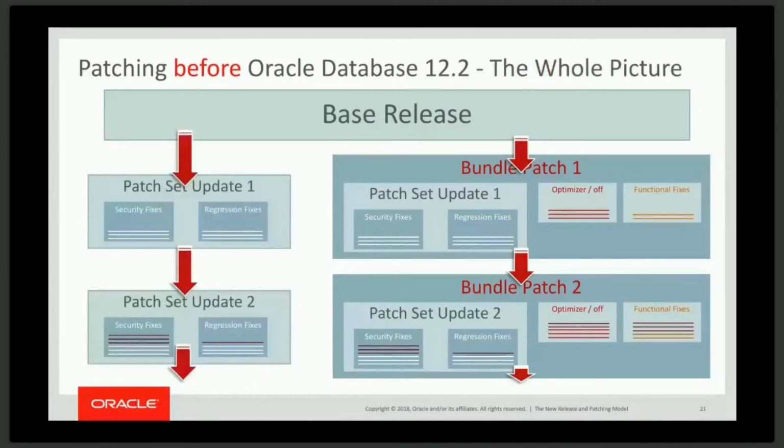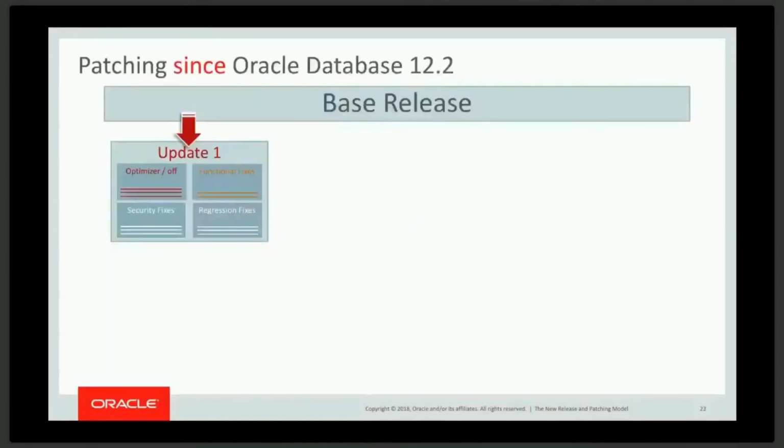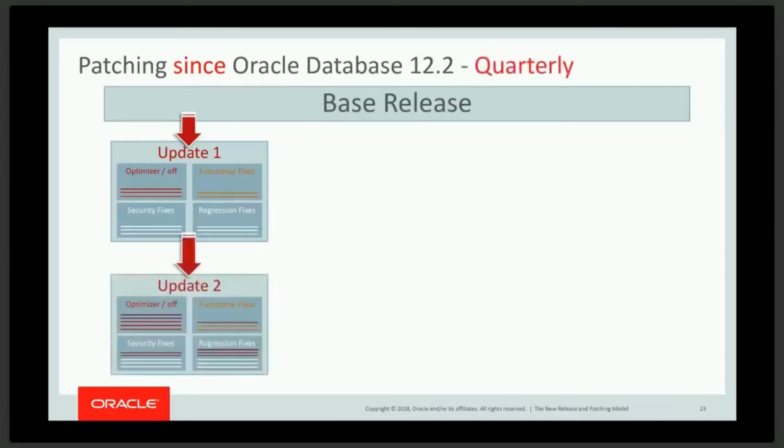Starting with 12.2, we change it a bit. And we have what we call updates and revisions. So we have our base release, 12.2, and then the first update is exactly like the bundle patch in 12.1.0.2. It has four categories of fixes: optimizer fixes that are off by default, functional fixes, security fixes, and regression fixes. And just like the bundle patch, each quarterly update can have new content in each of those areas, and each quarterly update is a superset of all the previous quarterly updates.